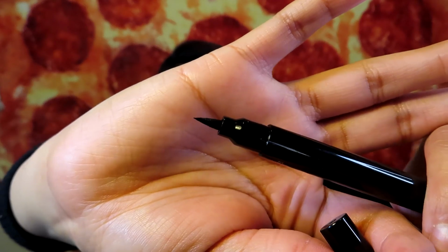So this is what one side looks like. It's just a regular eyeliner. Ooh. Look at that. I mean, it's not a perfect line. That's why I can't do a perfect eyeliner because I shake a lot. It looks super black, so I'm super excited for this.